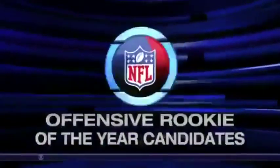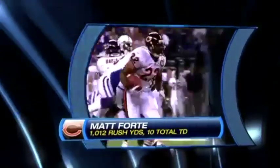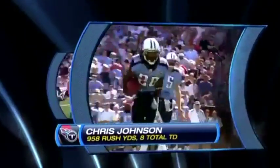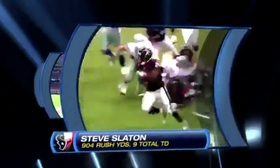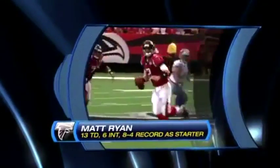And four of the top candidates for the Offensive Rookie of the Year are Chicago running back Matt Forte, currently 5th in the league in rushing. Tennessee's Chris Johnson is closing in on 1,000 yards while splitting carries with LenDale White. And Steve Slayton has rushed for over 900 yards this season. And Atlanta quarterback Matt Ryan has guided the Falcons to an 8-4 season.